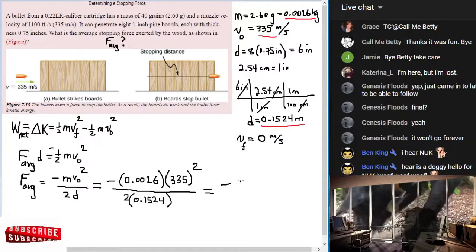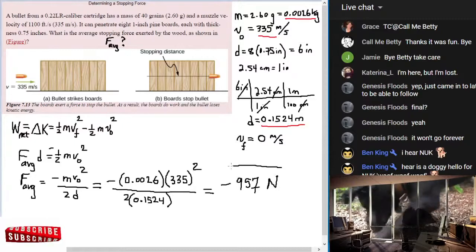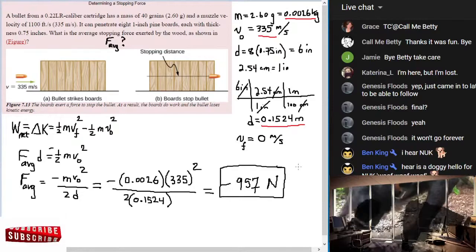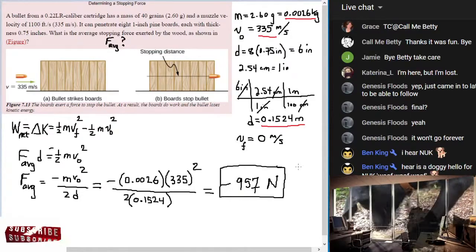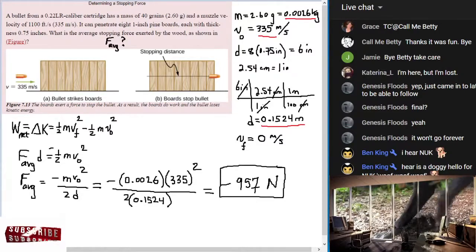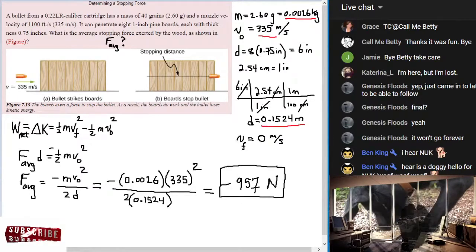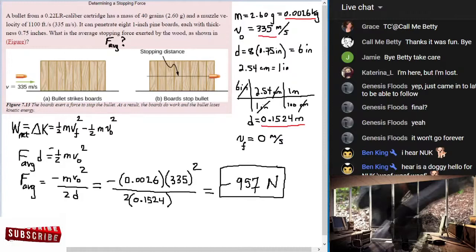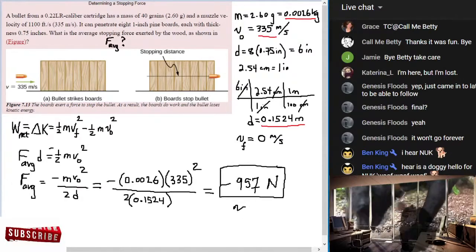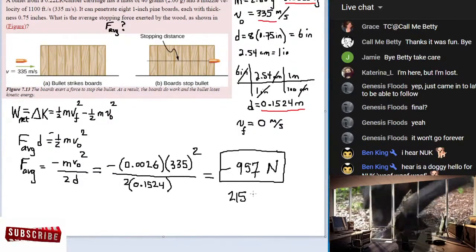So it's negative 957 newtons of average force to stop that bullet. Which makes sense. I mean, 900 newtons, let's see what that is in pounds. It's 215 pounds of force.